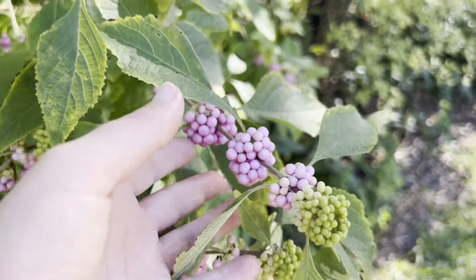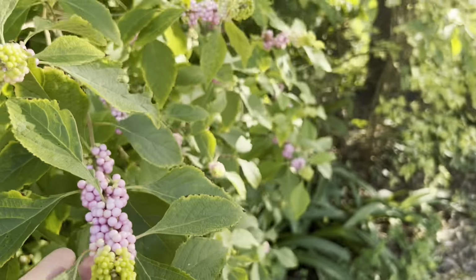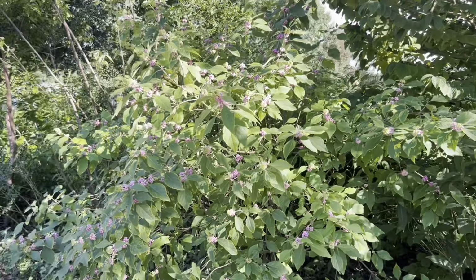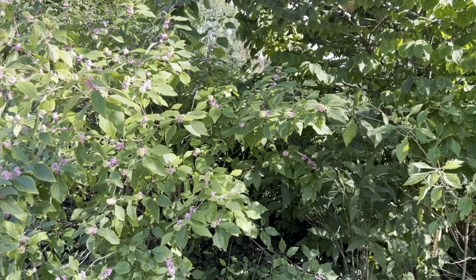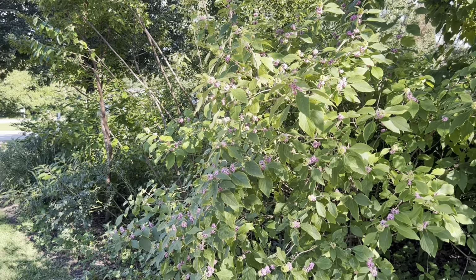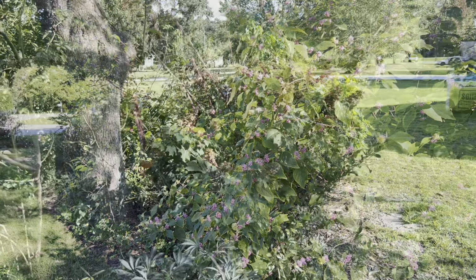I really like this soft pink. But lots more calycanthus to come. I kind of have calycanthus spread all over the garden, and I really like that. Both the native and the Asian species are all worth growing, in my opinion.